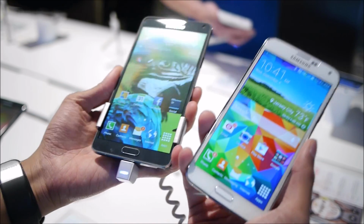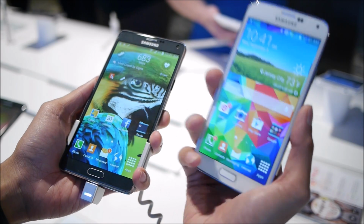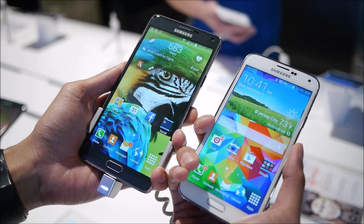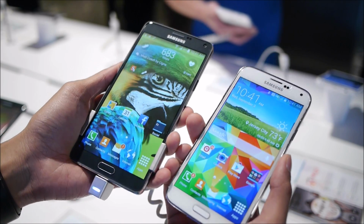Constructions are pretty much the same, though when it comes to handling both devices, we have an easier time doing that with the S5 because of its smaller display, so it's a little bit more ideal for one-handed usage, whereas the Note 4 requires two hands for the most part.